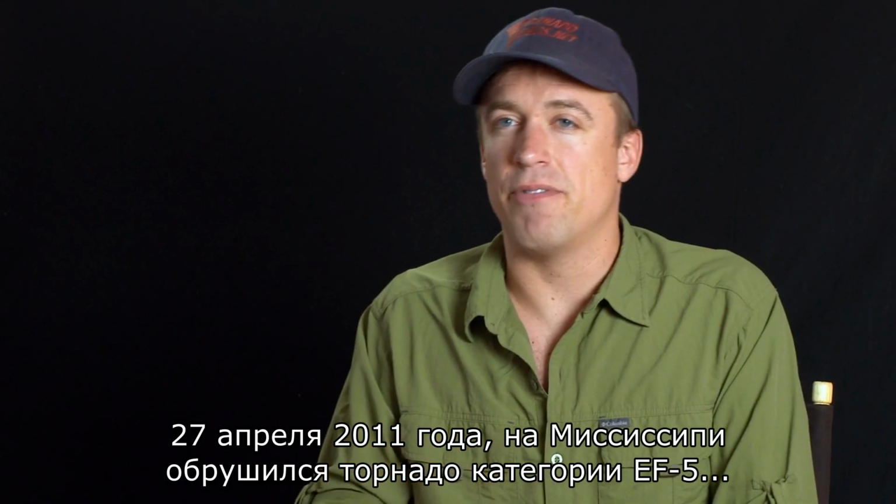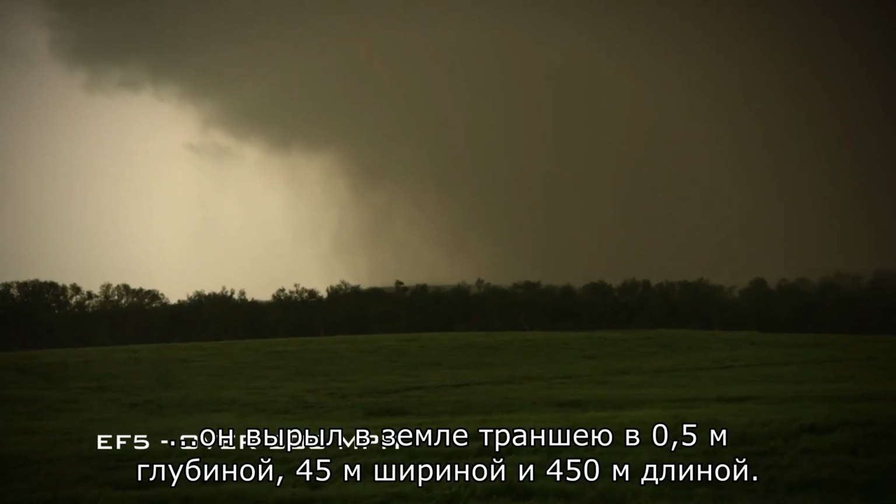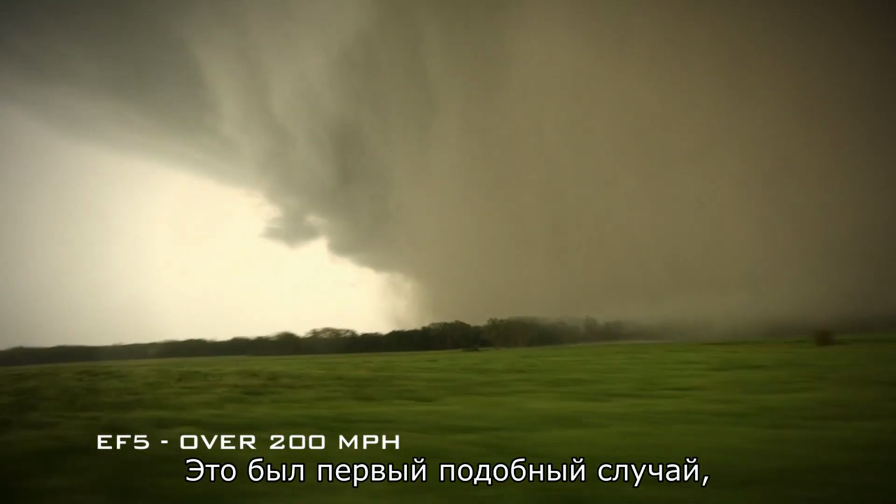And there was an EF5 on April 27, 2011 super outbreak in Mississippi that dug a trench in the ground. That was 2 feet deep, 50 yards wide, and 500 yards long. And that's the first case that I've heard of that.